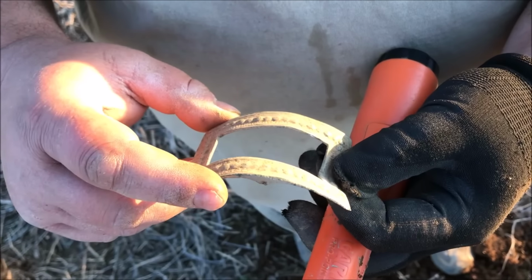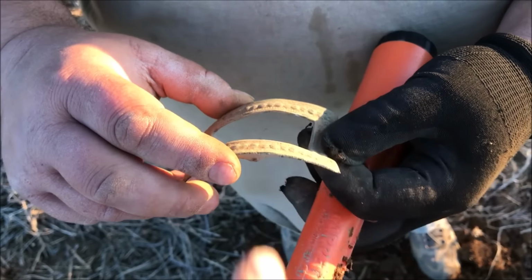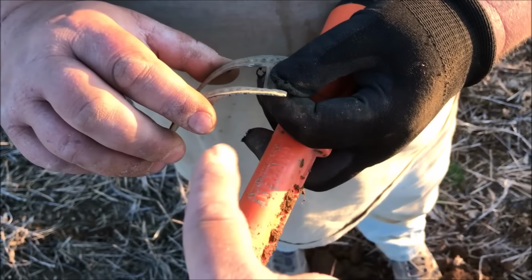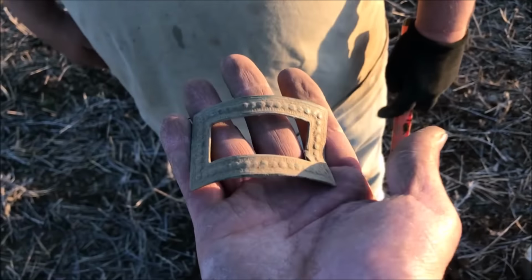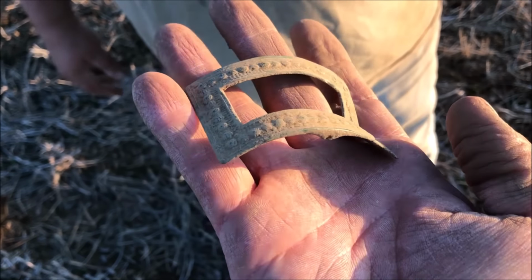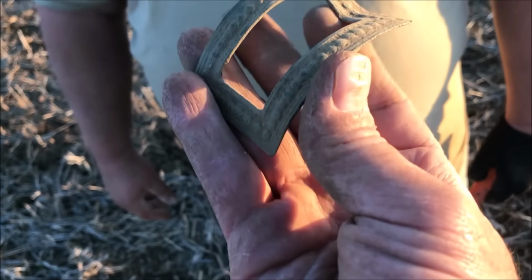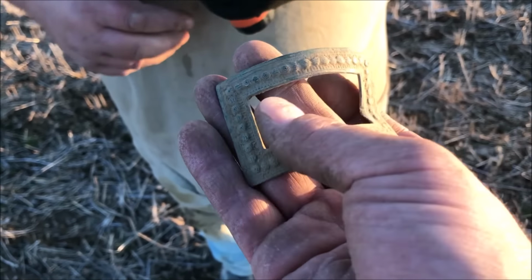And look at the fancy work on it. You got a nice one like this at the Beer House, but it didn't have the fancy around it. No, it didn't. I have it at home. I look at it every day. It's got lines, but not fancy. But come on, that is nice. How often do you find a whole complete giant shoe buckle like that? It's almost complete. I'm going to bang this part out up here so it's nice, at least for when I display it.